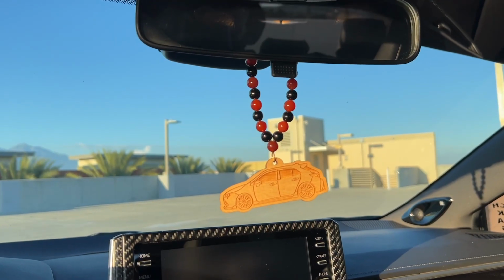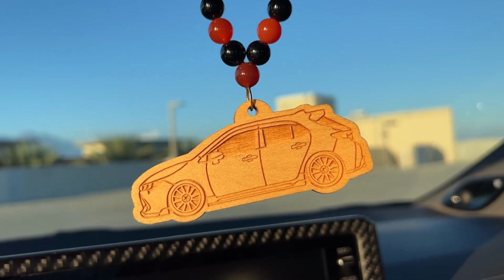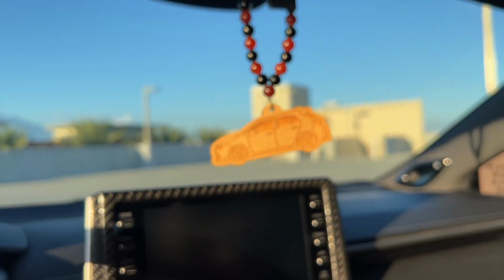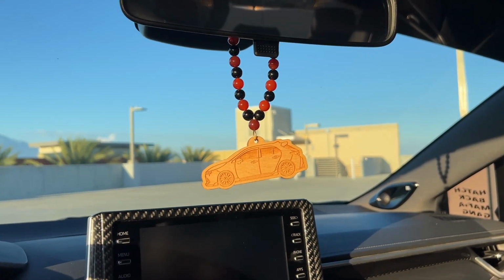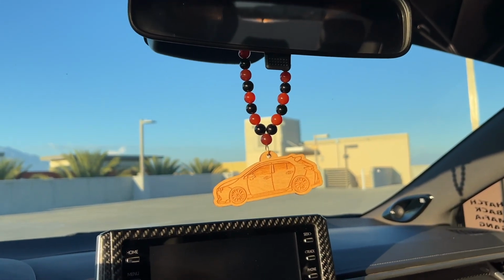Here's their rear view hanger. Super dope collab. If you guys did cop this when it did come out, shout out to you guys, man. You guys are the real ones. I don't think these are available anymore, but they can make customized products to your liking anytime, anywhere you guys want. They do ship it out to you guys, and they are very customizable.